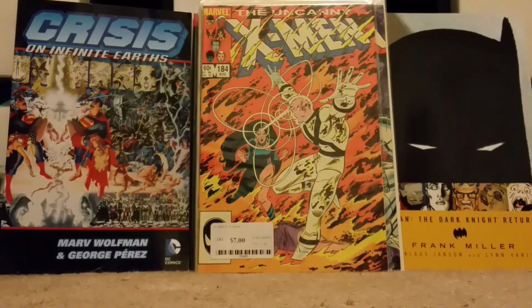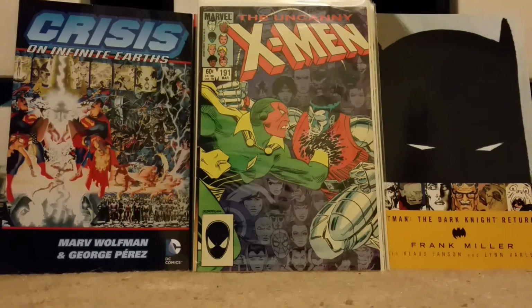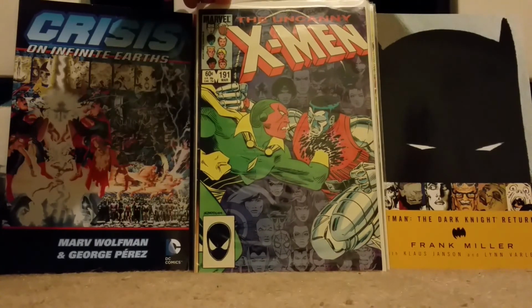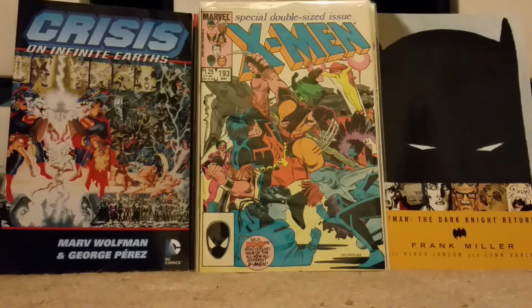184, first appearance of Forge. 191, this is the first appearance of Nimrod, the Sentinel from the future. Also got a cool Colossus vision cover there by, I'm not sure who did that. Looks like John Romita Jr., but I'm not sure.